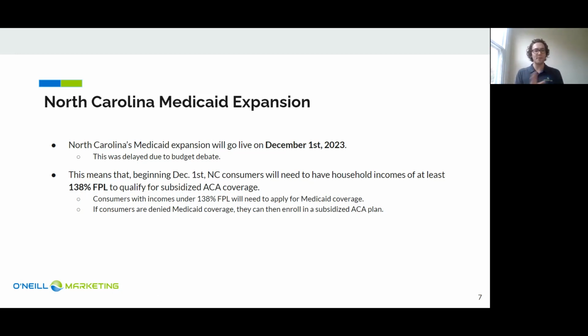So the Medicaid expansion that was planned to happen a bit earlier was delayed kind of indefinitely, but recently they announced that the budget issues were all solved. So when that goes into effect, North Carolina's Medicaid expansion will go live. They've said that that's going to be starting on December 1st of this year. I think that's important to note too, because it's going to be right in the middle of open enrollment, but it's becoming effective on December 1st of 2023. So you will still need to take it into account when you are enrolling your clients in 2024 North Carolina plans.